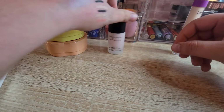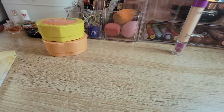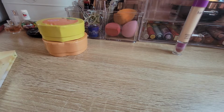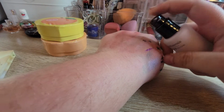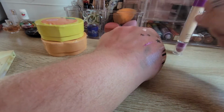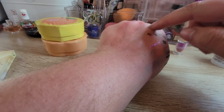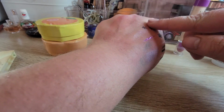Then I have this Bare Minerals Bare Pro Glow. I actually haven't used this. I squirted it on my hand and I was like, oh, this is so pretty, let's keep it. And then I tried to use it, and I've shaken it up, and I'm shaking it up now. We'll see how it works. But it is so liquidy, see how liquidy that is? It's still separated. I don't even know how to use this. Maybe mix it in with my foundation.